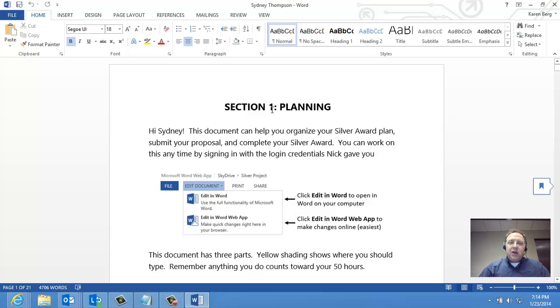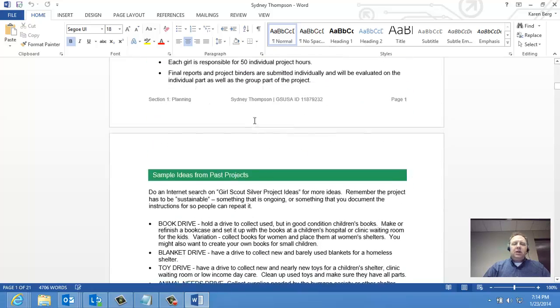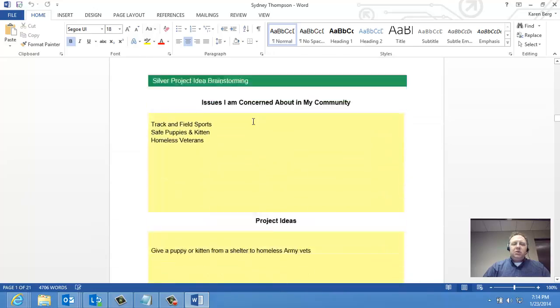We can even just print it off, and you can write it up, and then we'll type it up when we're all done. It doesn't matter. If you keep it online, that'll make it a little bit easier, because then I can see you as you work on it, and I can help you. But now let's scroll down to the first part of the project proposal.